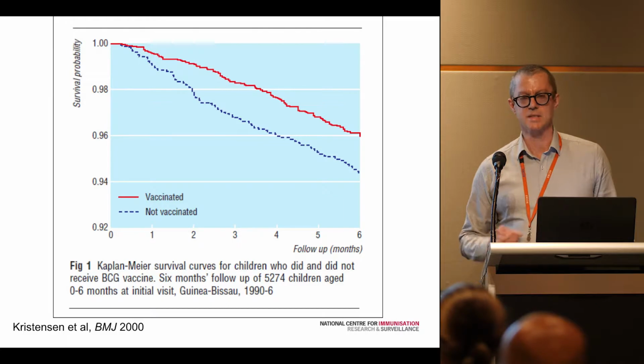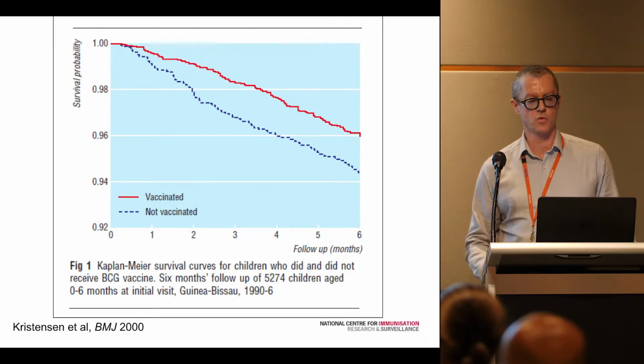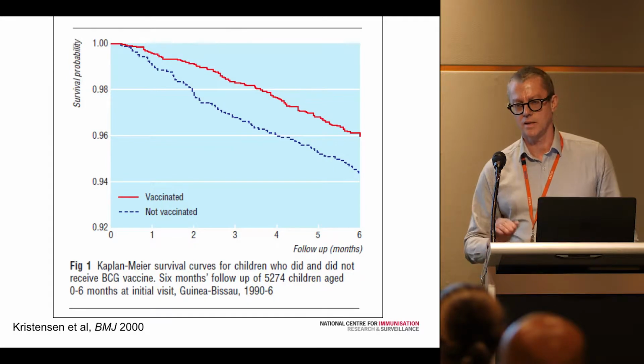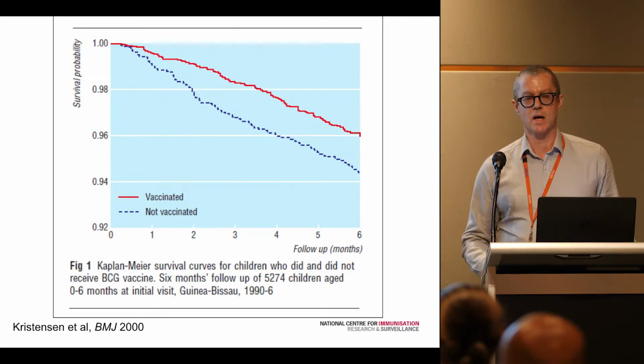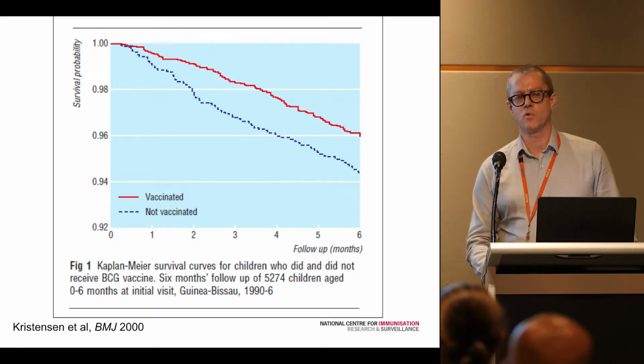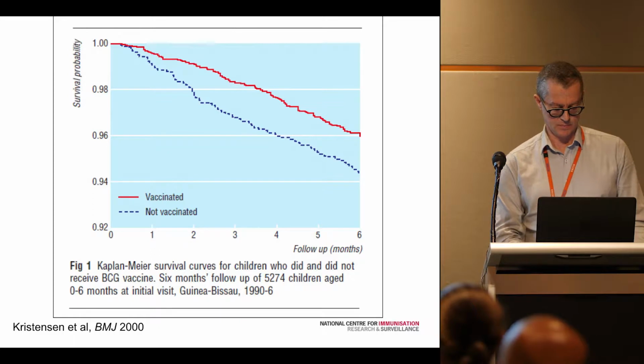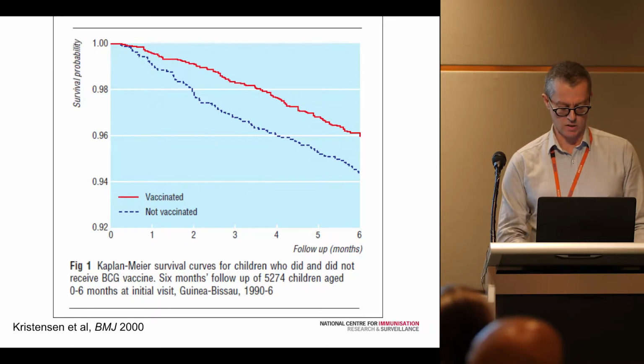So this is from Guinea-Bissau. This is a cohort study, so there's potential for selection bias, in that children who are not vaccinated may have a higher prevalence of medical conditions, explaining why they weren't vaccinated. However, a number of randomised controlled trials have also been conducted and have shown similar effects, mainly in African settings.